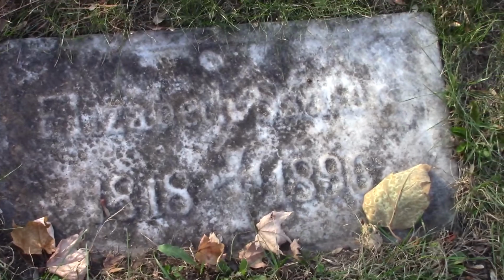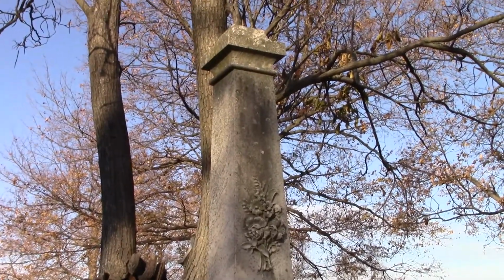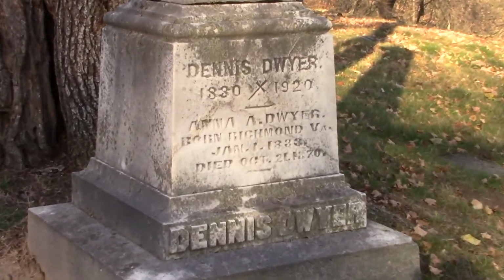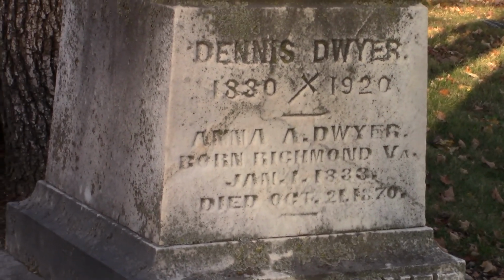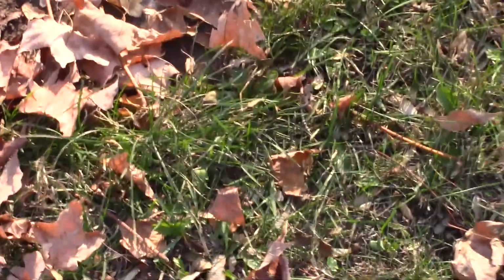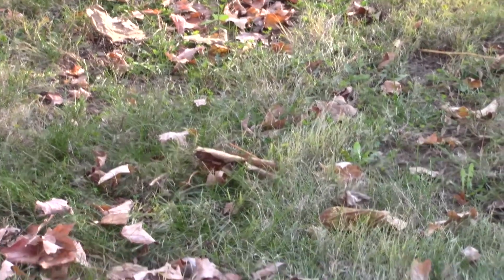And I am walking up the hill. So yes, things are not going to be quite as steady, which I'm trying to do. The ground is soft. And here's the headstone that's basically almost gone. Here's another headstone disappearing. Another one. And I can see there's probably more down through here that you can't even find anymore because they've been covered over.